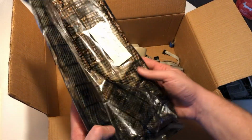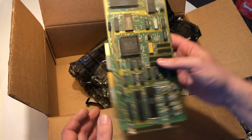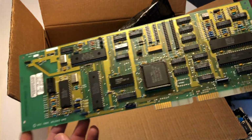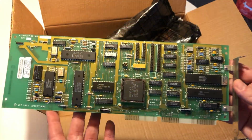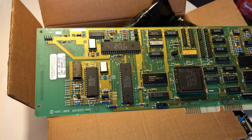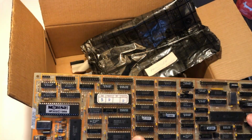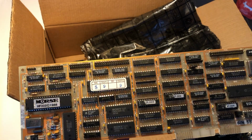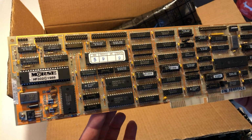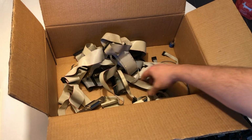And some two massive cards here. Let's take a look. I'm guessing some kind of hard drive control. Yep, MFM hard drive controller cards, 16-bit. So yeah, probably used in the first AT-based systems, 286. Western Digital, 1985. So yeah. And finally, another big card. Again, an MFM hard drive, floppy drive controller card, massive card, 16-bit ISA. And a whole bunch of cables, connectors, and all kinds of crap that goes with it.